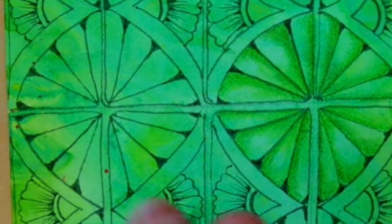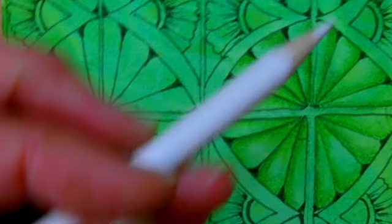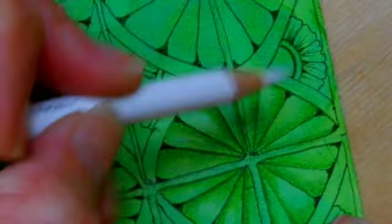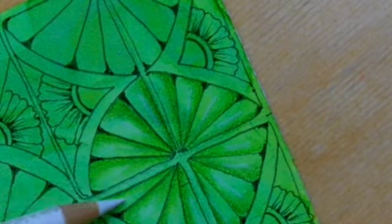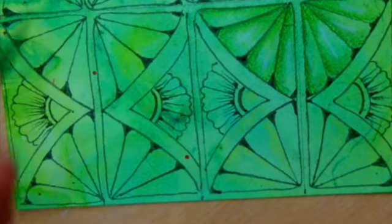Look at this one compared to that one, and then we can actually add even more dimension by giving some highlights. I've got to get a better white. Here we go. I forgot that this is a Faber-Castell white, and you can just add a little bit of brightness with that. And look how pretty.